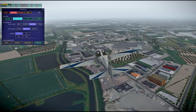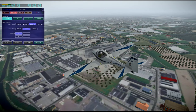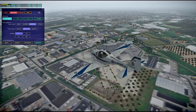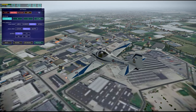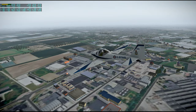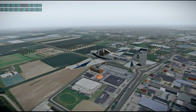Let's try and render a little bit more on the ground. Doesn't seem to be much to do. Didn't seem to create any oxygen buildings for whatever industrial park is going on here. Basically Arnhem around here. Not the best look right now.